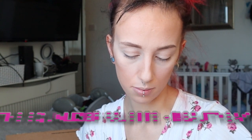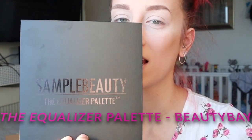After I've done that, I do eyeshadow. Every day varies with eyeshadow. I will just do something simple. I don't actually know what to go for. A few moments later. More moments later. I might go for an orange and a red sort of look, so it goes with my hair. Yeah, we'll do that. I use the Sample Beauty Equalizer palette.